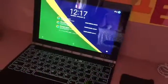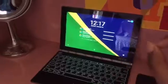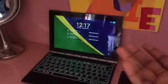Right here is a yoga book, and it's so cool. So I'm telling you to invest in one of these because these are amazing if you just like something small and you just want to get into it.